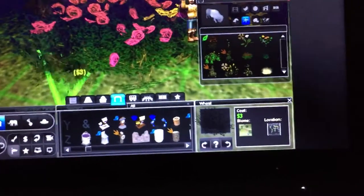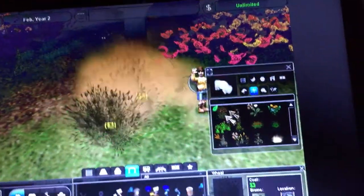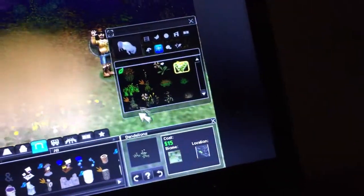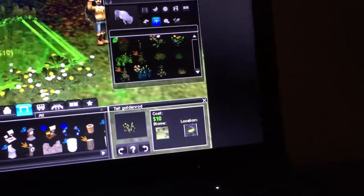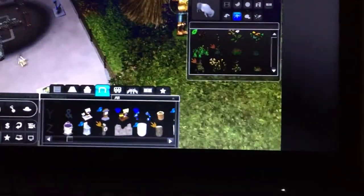I'm just putting in a bunch of wheat. Daddy owls patch, daddy lions, some daisies. Tall golden daisies. It's very, very pretty. You can do that. And then let's put the animals.